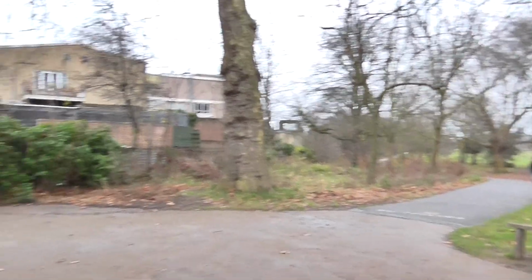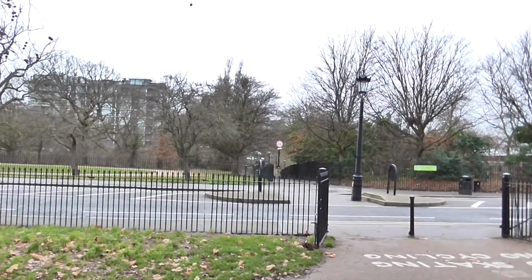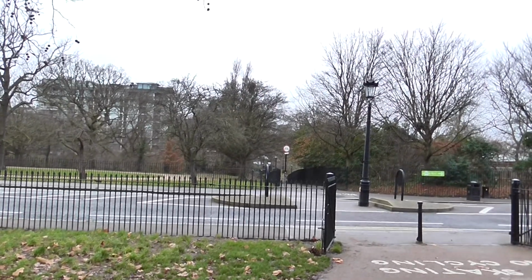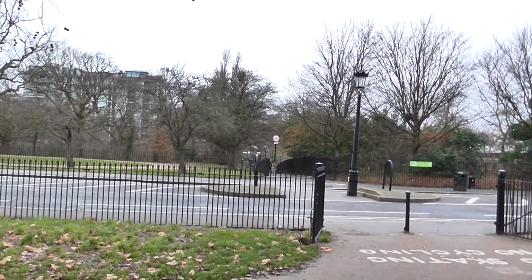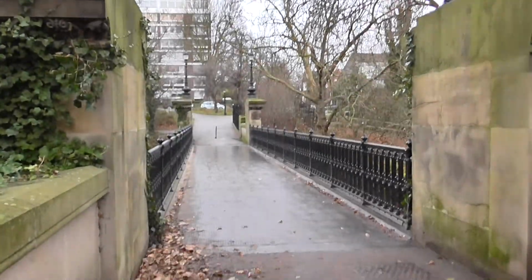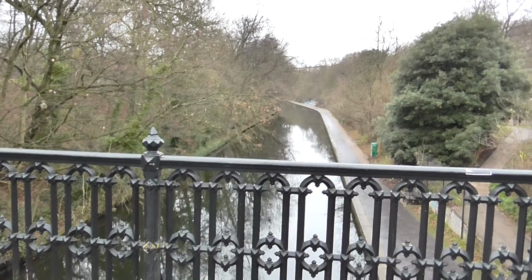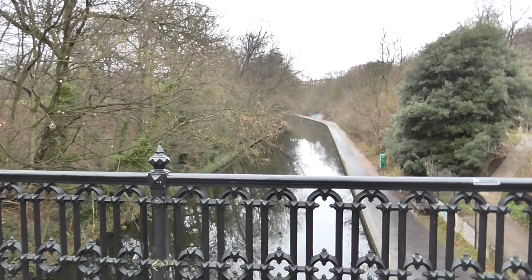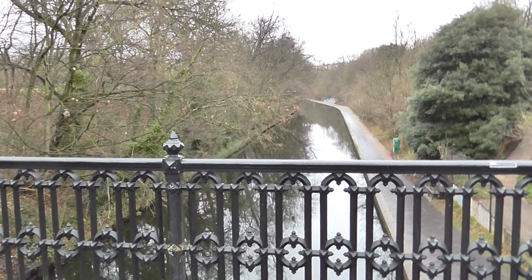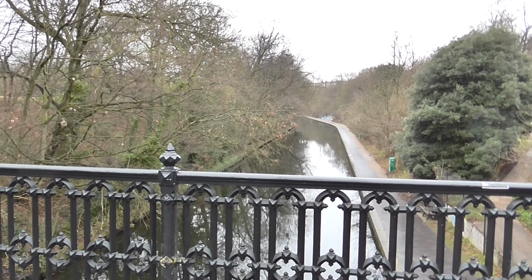And that's where I've just come from. And here we leave Regent's Park, cross over the road, cross over the Regent's Canal, and we'll be heading into Primrose Hill. Okay, what we're going to do is just cross over the Regent's Canal and straight ahead. As you go down onto the canal, you're heading towards Little Venice, towards Paddington. Now the canal was opened in 1816.